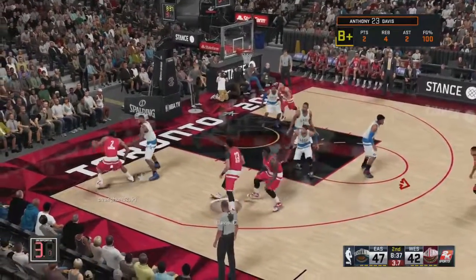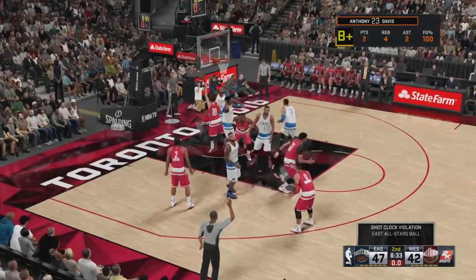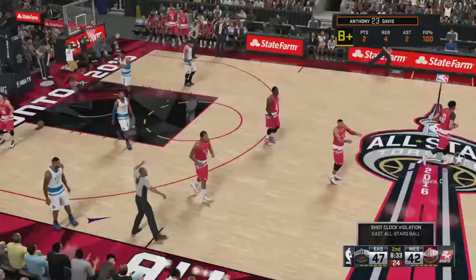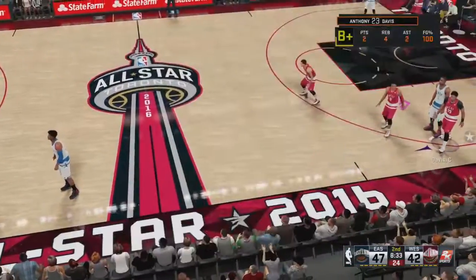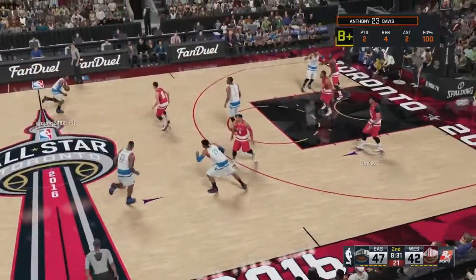It's Curry with the drive. Leonard dishes to Curry. And they'll turn it over. Could not get off a shot. 24-second violation. And turnovers have been the issue for him.